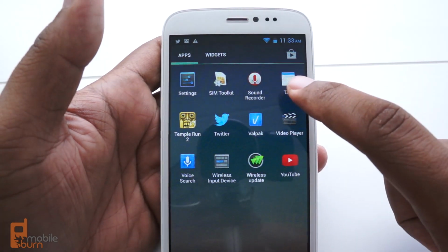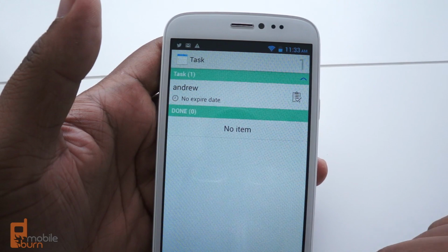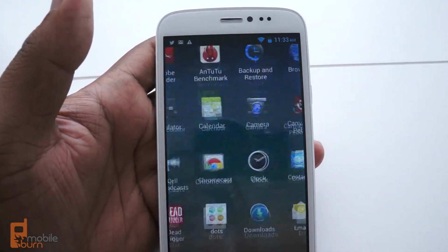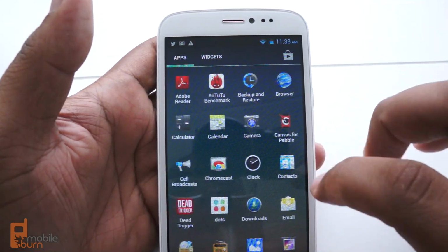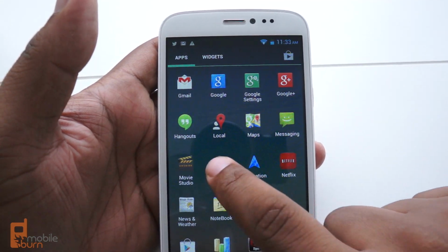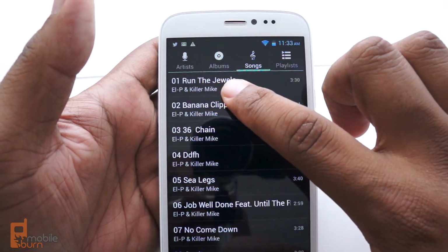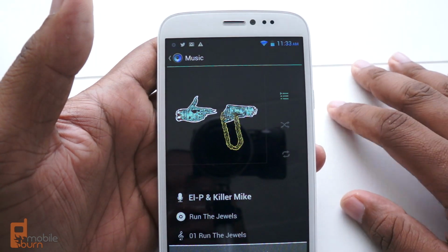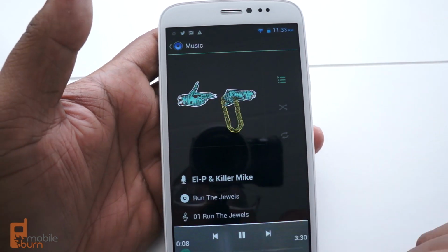The same goes for the task app. You can have little tasks if you got a to-do list that you need to manage, but there's no way to sync it up and access it on the web. Other than that, most of the apps here are pretty much standard. Other than trying to plug holes, like I mentioned, you've got your FM radio app, you have your music app, which is kind of a throwback because it looks just like the old music app that used to come with Android 2.3. There's some changes, obviously, but you can download Play Music if you prefer that.